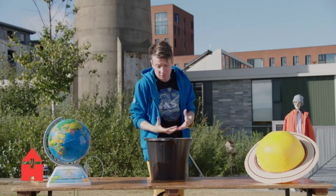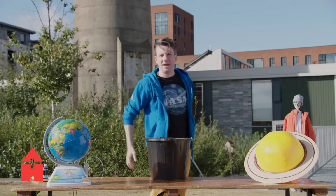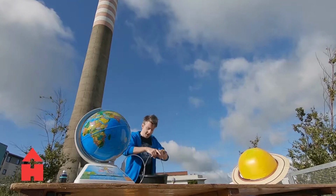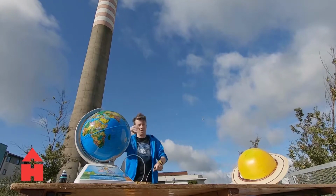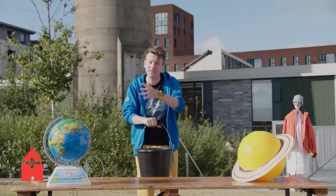So there's water in this bucket, and what I thought I'd do is try and turn this upside down over my head without the water falling out. Okay, so bucket of water, I'm gonna try and turn it upside down over my head. It's gonna be falling at about exactly the same rate as the bucket. So the water's gonna wanna fall, the bucket's gonna be falling at the same rate. So it should stay in the bucket because things that are moving have inertia.